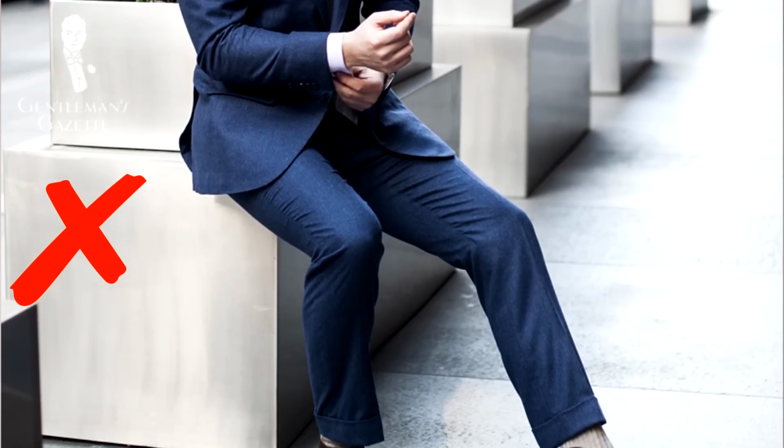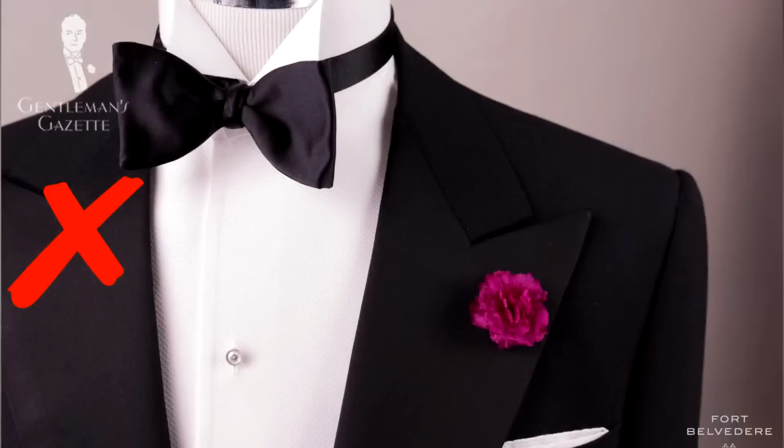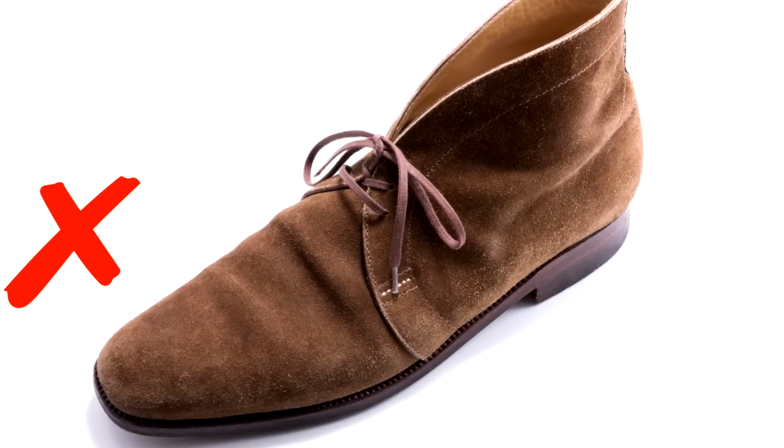Who is this boot not for? If you wear a lot of suits, it's not the boot for you because it's better suited to casual outfits. Also, if you like formal wear, be it a stroller suit, morning wear, tuxedos, not the right boot for you. It's not great for the colder times of the year because it's unlined and it doesn't insulate very well.